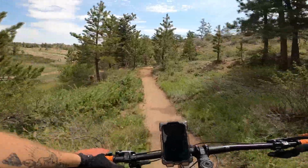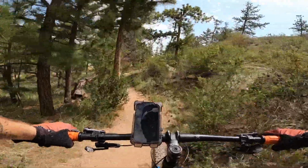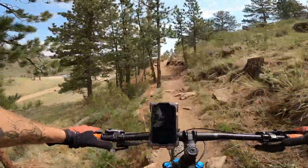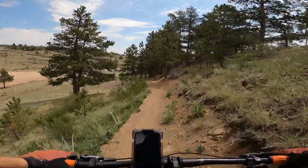Yeah, parking lot's just down there. My memory card's almost full. I don't know why. I cleaned it before I left home, so something's going on with it. Actually, I'm afraid all my footage is corrupted.